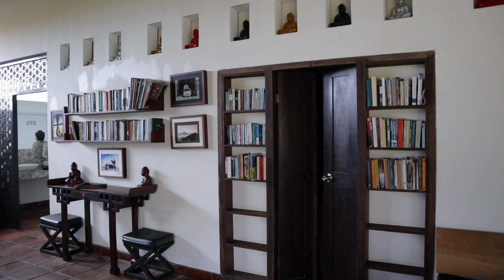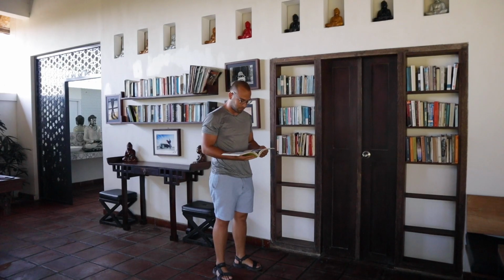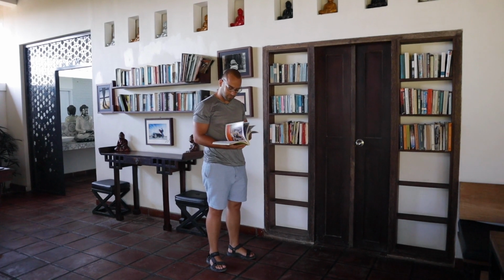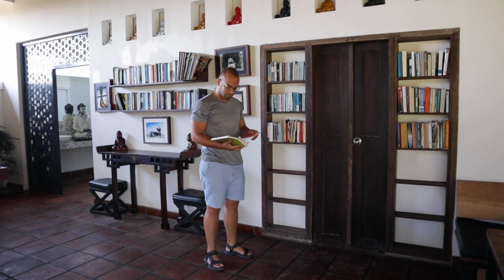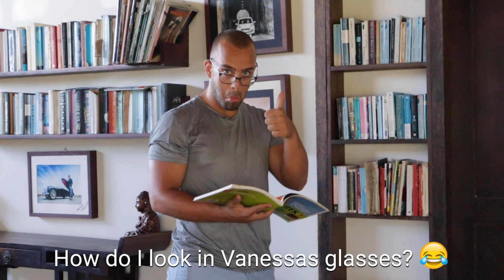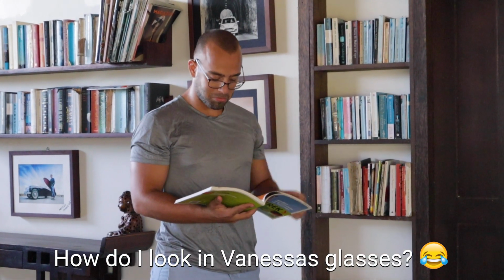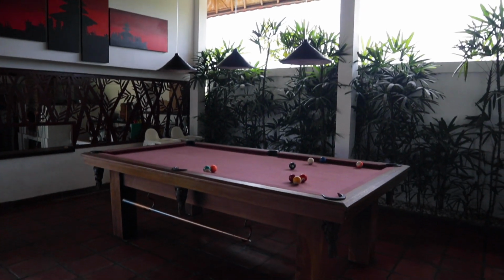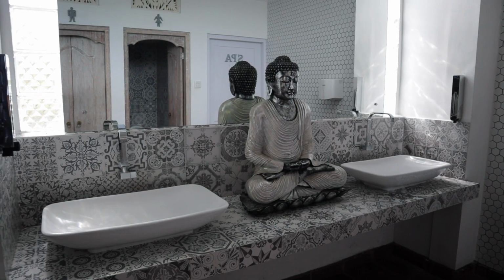And here we have a little library. So in this library you can borrow a book or you can donate one. And also if you have one with you, you can exchange it for another one. How good is that? And here we have a pool table. How much fun! And here we have the restroom, the toilets, and now it's time to order.